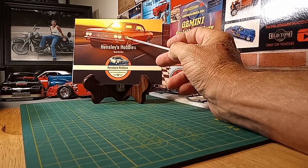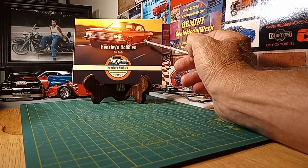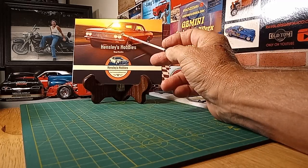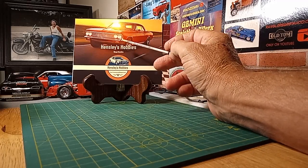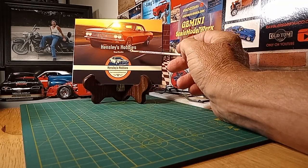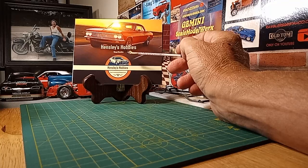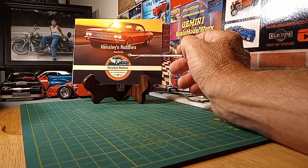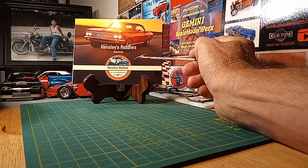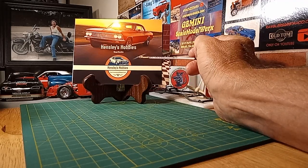This baby right here is a '66 Chevelle, man. Don't that sucker look good? Heading down the highway, looks like to me the sun is setting. Hell, I don't know, it might be rising. Anyway, Hensley's Hobbies. Doug, I appreciate the cards. I appreciate you swapping with me, and most of all, I appreciate your videos.